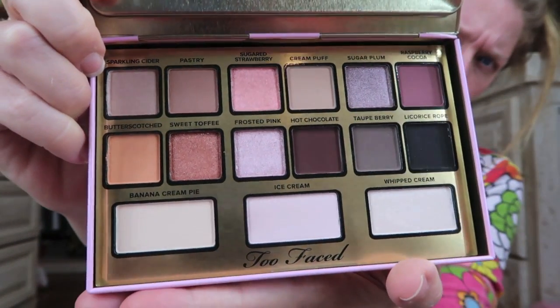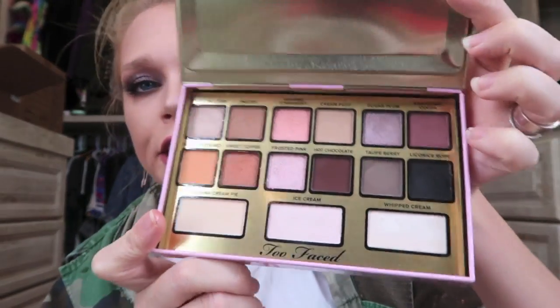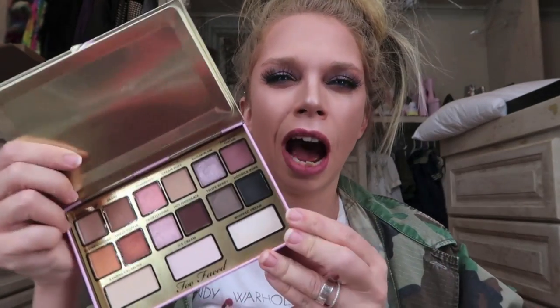This is what the palette looks like inside. Personally, I can see myself getting hecka use out of this palette because it is shades I love. We have a lot of neutrals in here. You guys know over the past year and a half, I've gotten really into mattes. There are many matte shades in here. I really love how she set it up to be these quads so that it was really easy to create a look. It's like she laid the looks out for you guys.